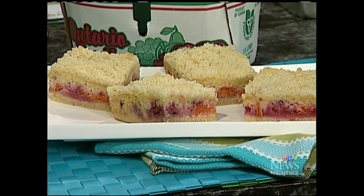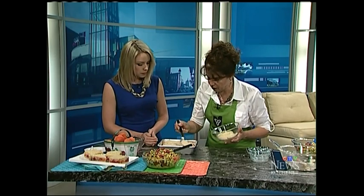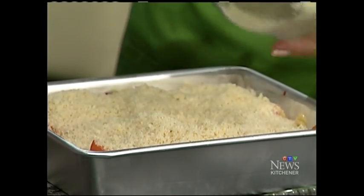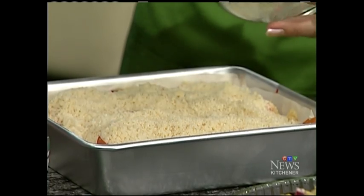It looks so good, though. So what happens after this point? Then it goes into the oven, but I'm just finishing it off, and this is a topping that has a bit of ground almond again in it, and butter, and a bit of flour, and sugar, of course, and then that goes into the oven and bakes. It's very quick for baking.